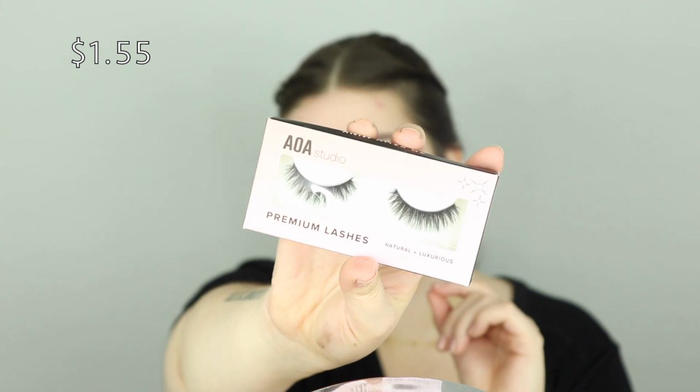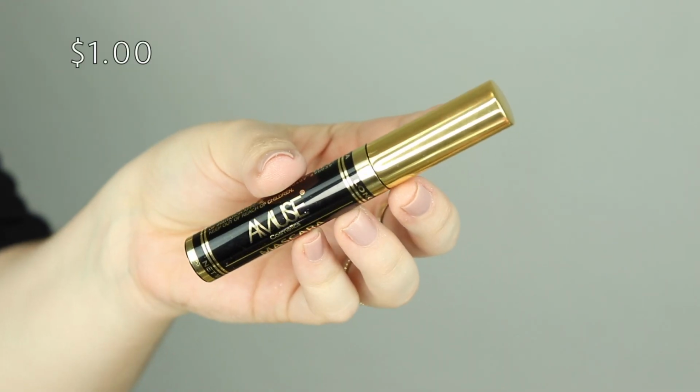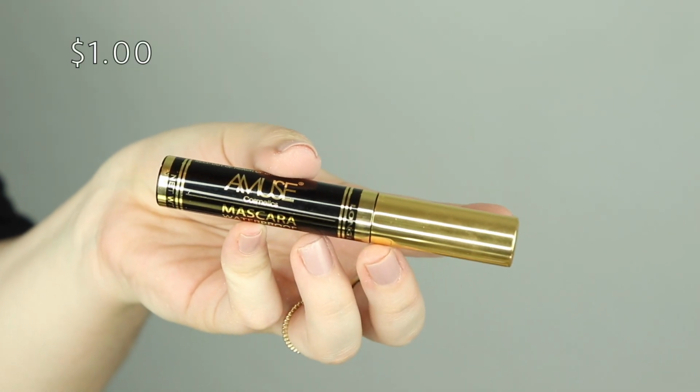So what I'm gonna do now is show you guys the lashes so that I can put glue on them, and then we will go into the mascara that I have. The lashes that I'm gonna be using today are the Aoa Studio Premium Lashes in the style Ariel, and they're very pretty. I'm hopeful that they're gonna fit me. I need to measure them first though. Okay, so for mascara, I have the Amuse Cosmetics mascara in waterproof. Oh, this should be fun. The last mascara I had was not great, so I'm hoping there's higher hopes for this one, and it doesn't matter either way because I'm putting on lashes, but I still hope that it's good because I need something for my bottom lashes. So I'm just gonna apply this guy.